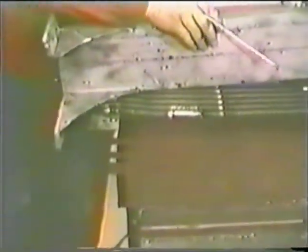Our next repair is going to be on a little bit thinner piece. You can see how nice that turned out. Our next repair is going to be on a simulated crack on this side of the side rail. A much thinner part.